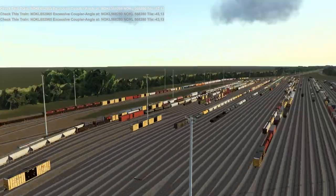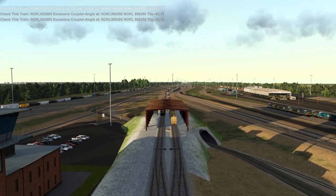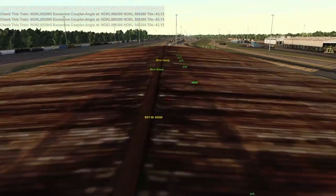So either way, pretty cool. Can't do that in sim. Unfortunately, can't do that in sim. But it's pretty cool what they did in real life.